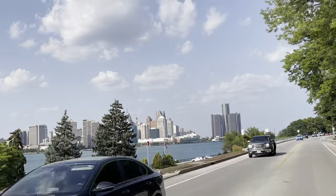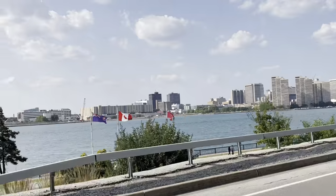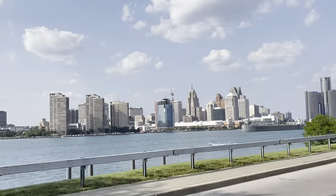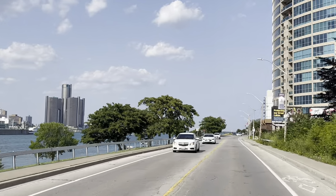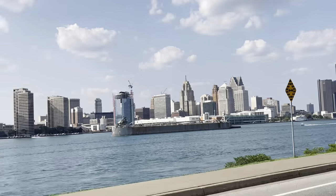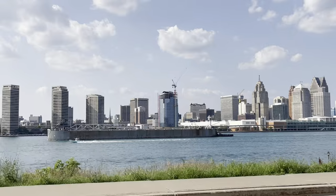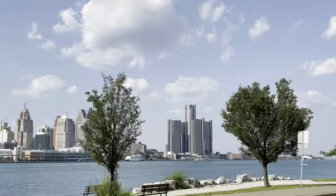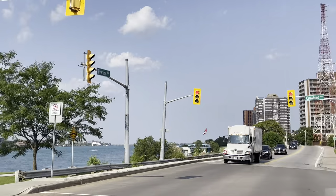Across the city, guys, is Detroit, Michigan. Ang ganda din, diba? And as soon as we get closer, you see the gray building, that's the GM motorhome. Hindi yan ginagawa ang mga car brands ng GM. Yung mga truck, kung ano-ano pa dyan.